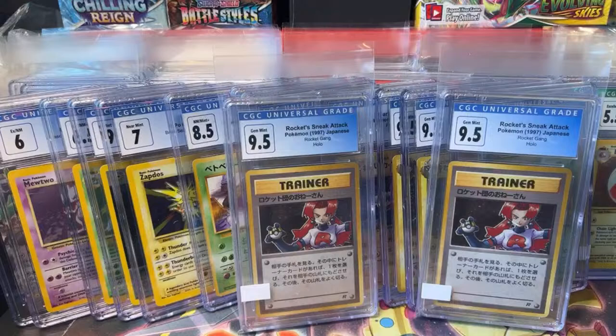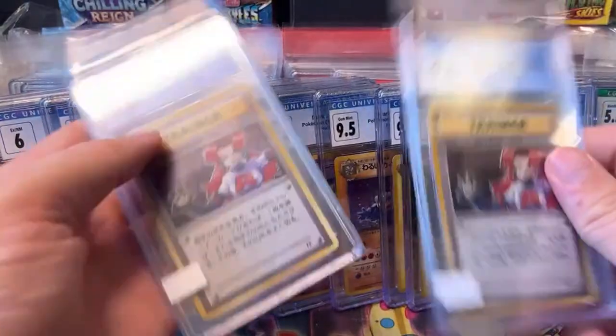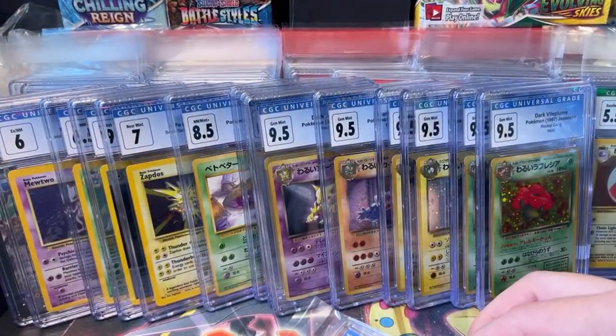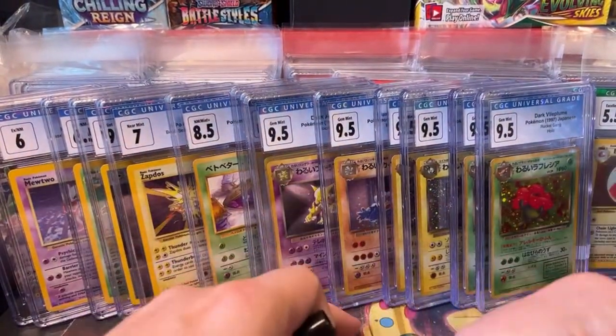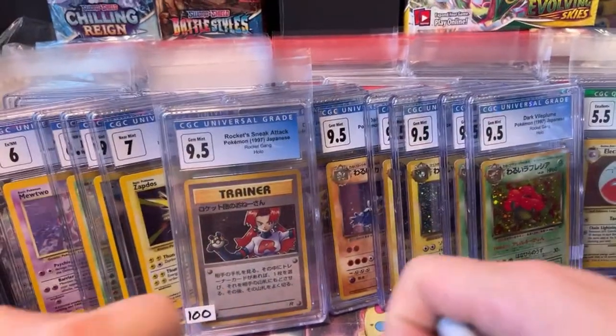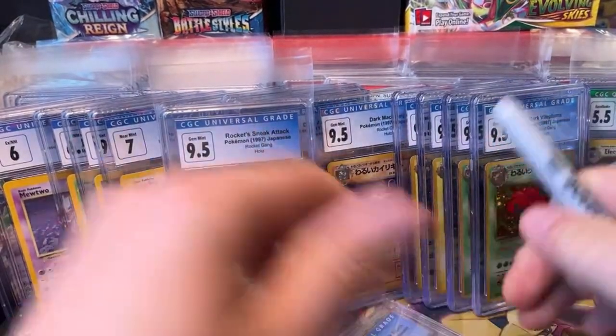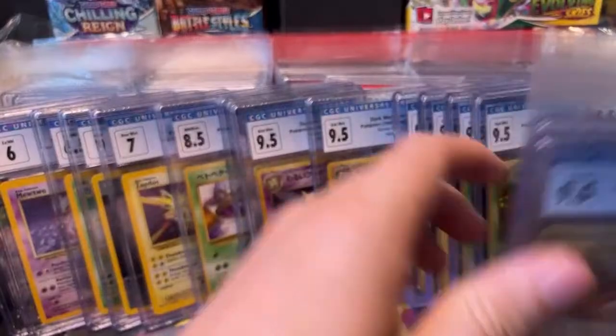So the Japanese version is 240. I hate having to check other card grading companies at the same time, but let's do this. Ah, here we are. So the PSA version is much cheaper at about 117. So we're going to make ours $100. I think that's fair. Okay, so ours are $100 for the Rocket Sneak Attack. We got two of them, two of both of them.